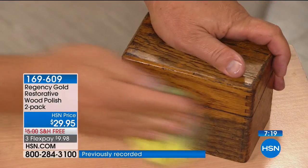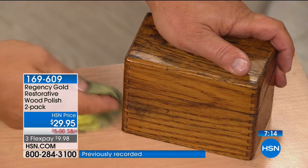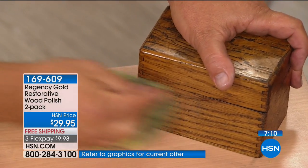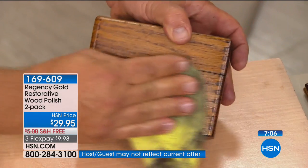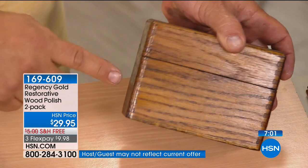And I'll tell you what, just try it on little pieces of knickknacks around the house that are wood. You go to a flea market or a garage sale, you could find a gold mine hiding underneath all the dirt and grime and wax buildup that's on your furniture. But one thing I want to point out, too, about Regency Gold is it doesn't leave a false shine.